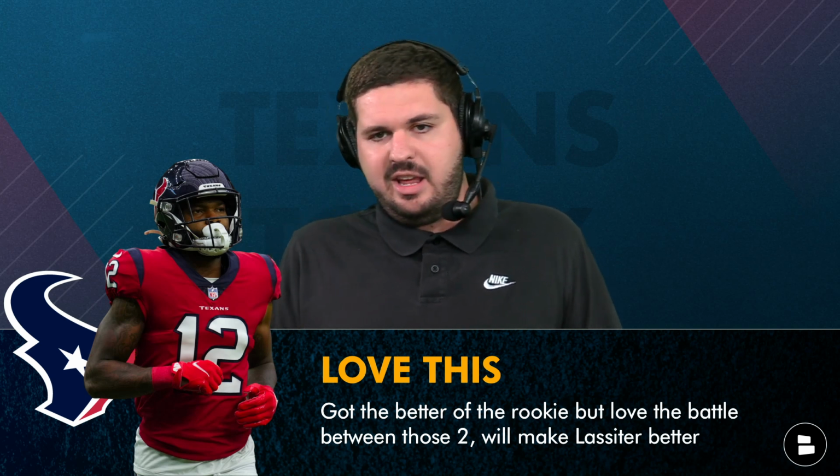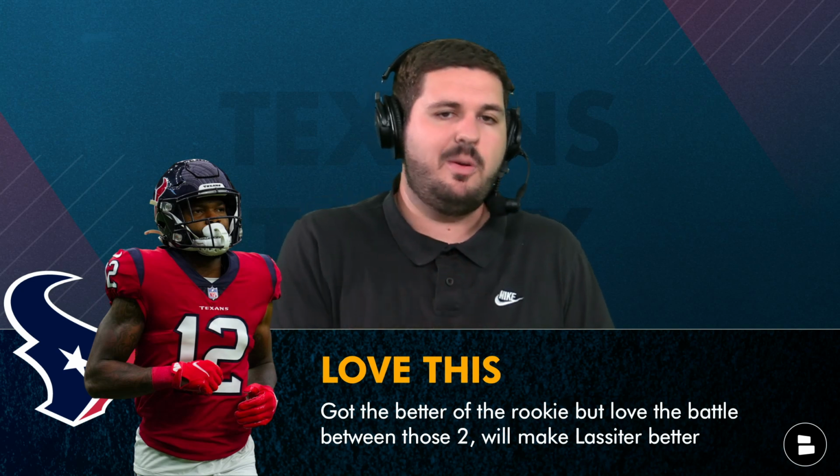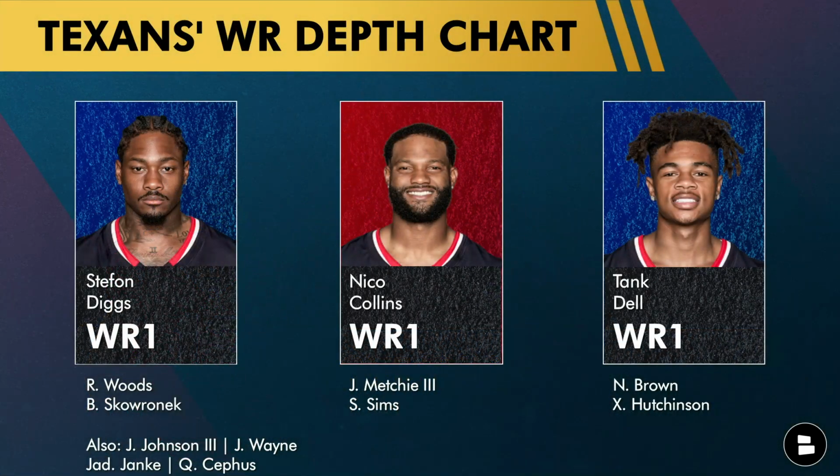And we see Nico Collins, John Metchie, Noah Brown, all these guys working out. Lassiter's going to get a ton of work in training camp because this Texans wide receiver depth chart is the best in the NFL. I put it this way about a month ago: wide receiver 1, wide receiver 1, wide receiver 1. They're all wide receiver 1s. Stefon Diggs, Nico Collins, and Tank Dell. And hell, maybe you could even add John Metchie and Noah Brown to that because they have been looking the part of the best wide receiver group in the entire NFL.